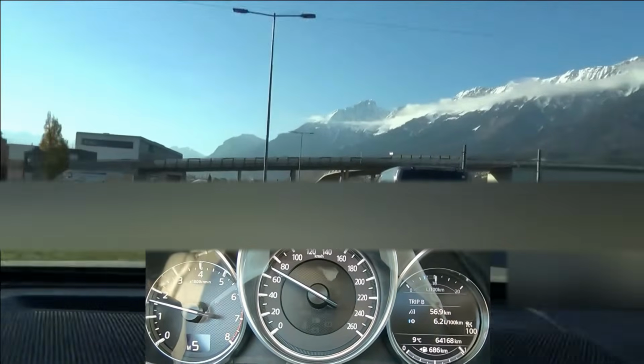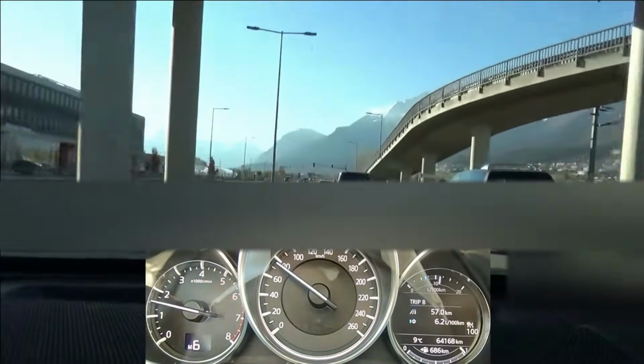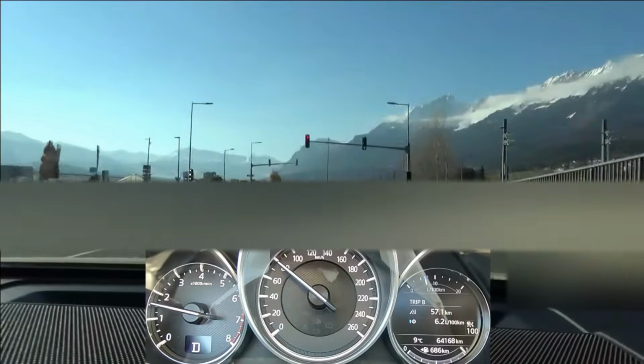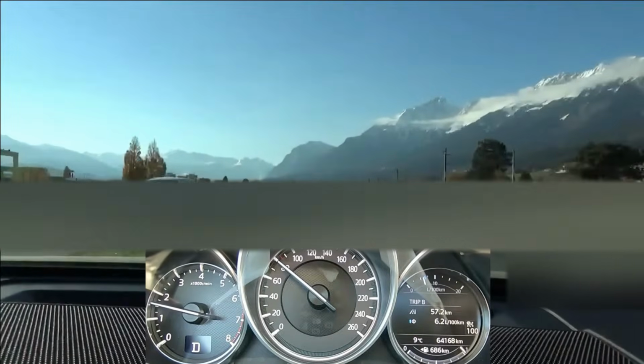So there's a traffic light ahead. Yeah, here we go. So I'm already in 6th gear. And yeah, it's 1500 revs. No need to rev higher.